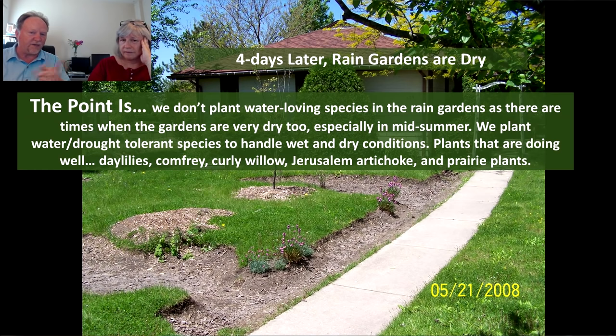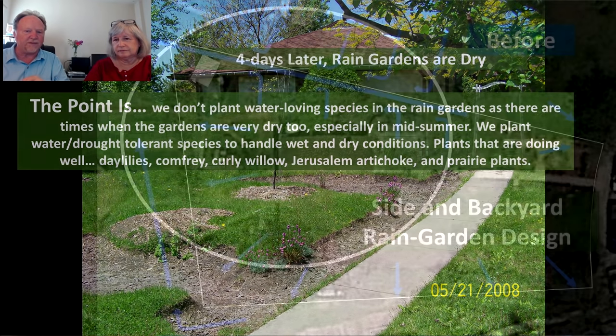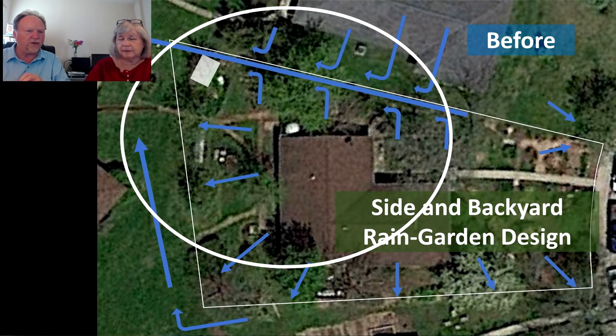So the point is, and I wrote this on the slide here, we don't plant water-loving species in the rain gardens, as there are times when the gardens are very dry too, especially in midsummer. We plant wet and drought-tolerant species to handle wet and dry conditions. Plants that are doing well are daylilies, the comfrey, the curly willow, Jerusalem artichoke, and the prairie plants. So I just thought that was important to make that point because that always comes up in our courses, people ask.